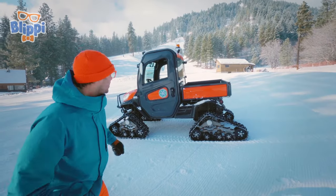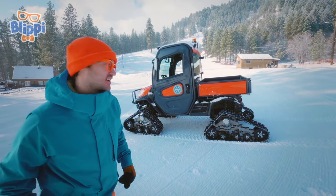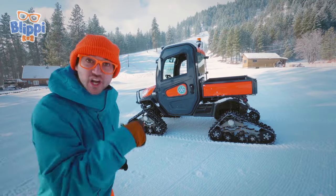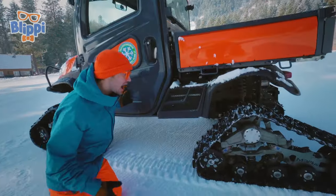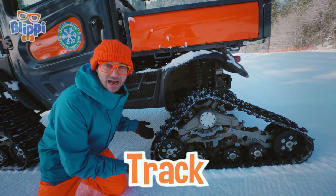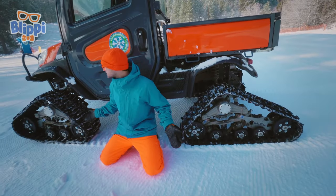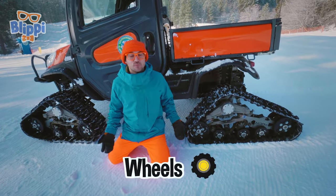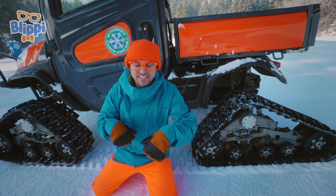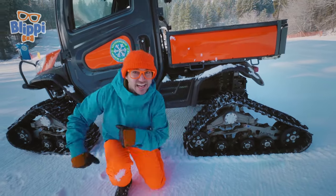Whoa! Check it out! What a cool machine this is! The great thing about ski hills is they have really cool machines to maintain the land! Whoa! Check it out! Wow! Do you see this? Yeah! This is a track! This vehicle has tracks! Interesting. Most vehicles have wheels and tires, but not this one. This one has tracks, so then it can dig into the snow, and then it won't slip and slide. Let's check it out.